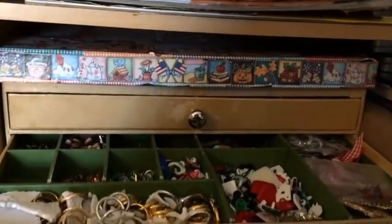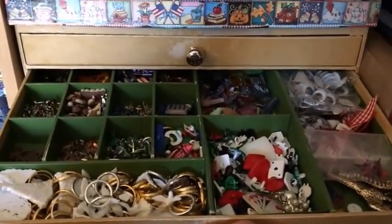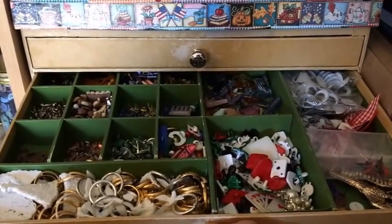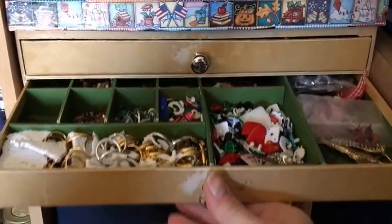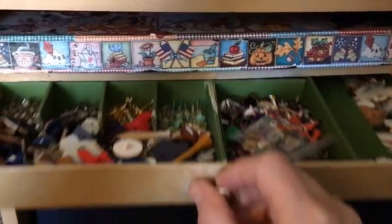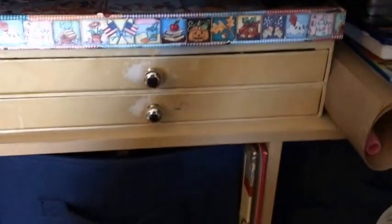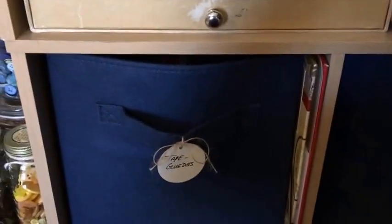This is old and it's falling apart, but I love it. My daughter made this for me many years ago for Christmas, and as you can see, I keep brads and embellishments and bits and pieces in here, and I'll probably never get rid of it no matter how decrepit it looks because I'm a little sentimental.